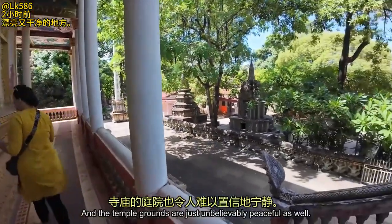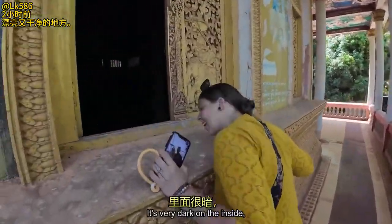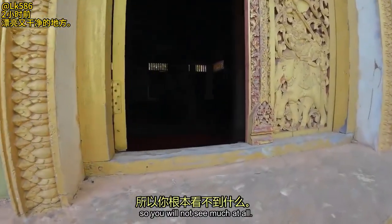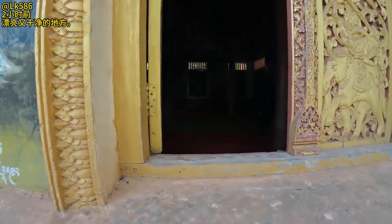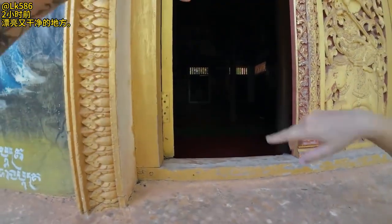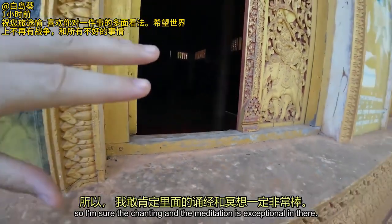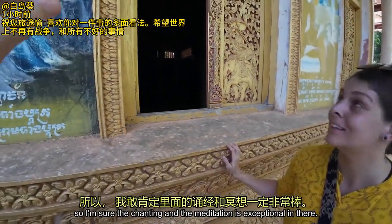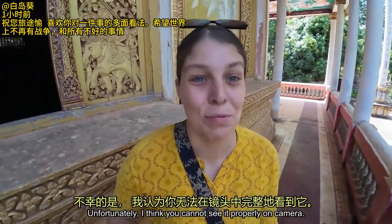And the temple grounds are just unbelievably peaceful as well. It's very dark on the inside, so you will not see much at all. But from what I can see, it's very beautiful. Extremely high ceilings as well on the inside, so I'm sure the chanting and the meditation is exceptional in there. Yeah, and even the ceilings are painted in there too. Yeah. Unfortunately, I think you cannot see it properly on camera.